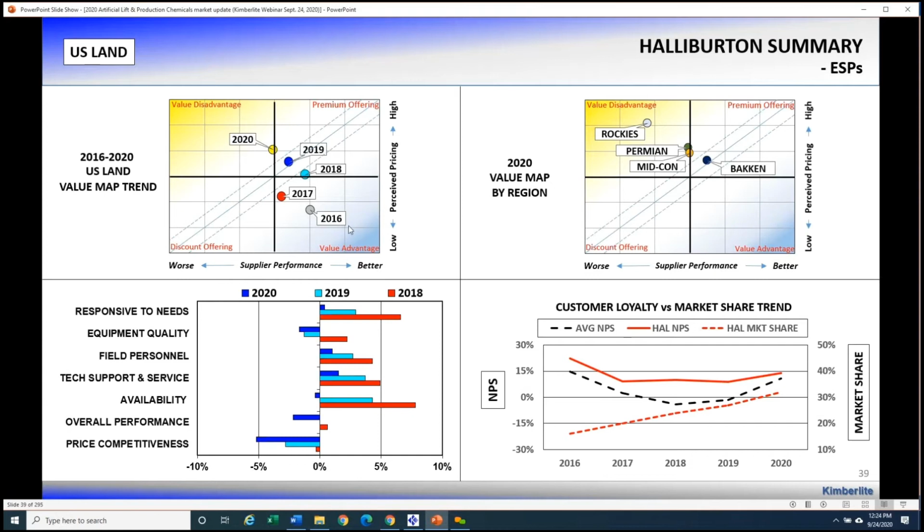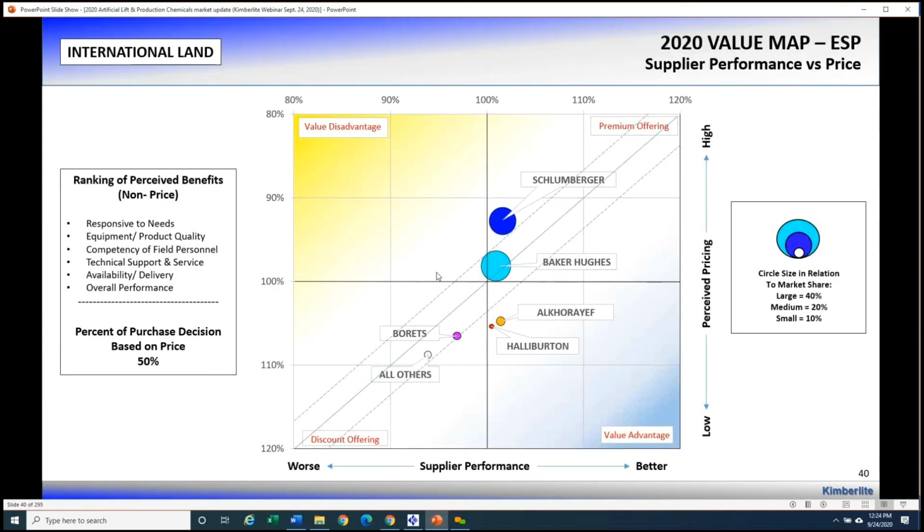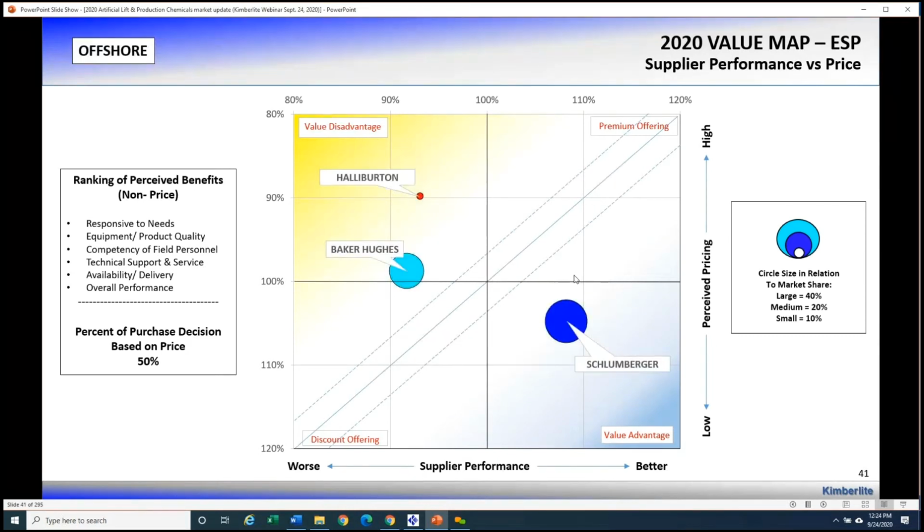This is just basically showing Halliburton's competitive performance decline over the years. When you move internationally, what you see is that Schlumberger and Baker Hughes are the market share leaders in the international land market. You see Halliburton and others beginning to expand their presence into the international land market to provide additional customer choice. And when you move into the offshore market, you can see that the preponderance of the business is really concentrated in the hands of Schlumberger and Baker Hughes, and Halliburton is a new entrant into this market.